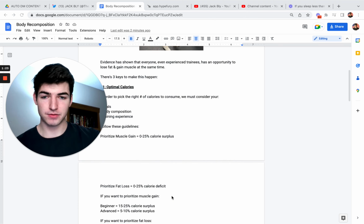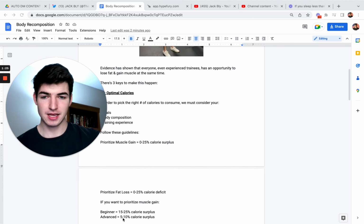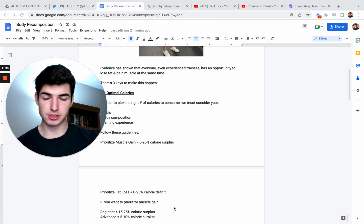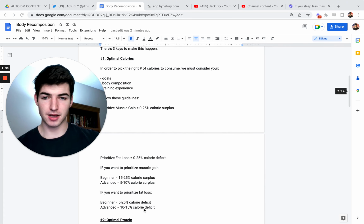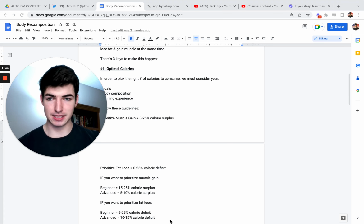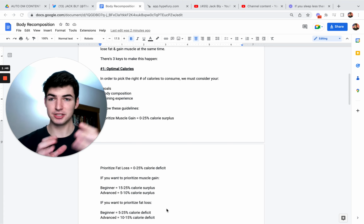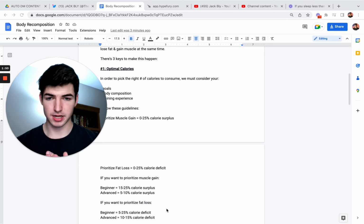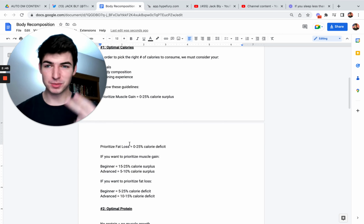Now, for those of you that chose muscle gain, if you're more of a beginner in your training experience, you're going to be in a higher calorie surplus. If you're more advanced, you've been training for years, you're going to be in a lower calorie surplus. If you chose fat loss, beginners, again, a deeper calorie deficit. Advanced is a little bit less of a calorie deficit. Make sure you note down where you're at according to your goals and your training experience right here.